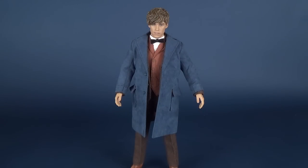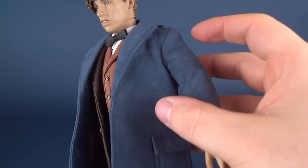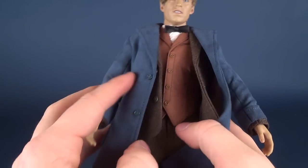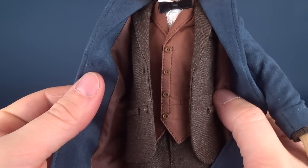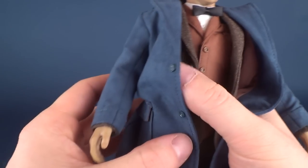The figure's outfit will consist of a white shirt, bow tie, brown trousers, a vest, a dark brown suit coat, and this exquisite blue jacket, which I can only describe as almost like a faux blue suede. It's a gorgeous looking jacket. I know Star Ace has done a great job when it comes to their 1/6 scale figures, specifically the outfits that they give them, but the jacket is one of my personal favorites.